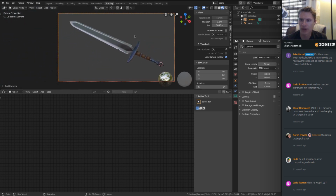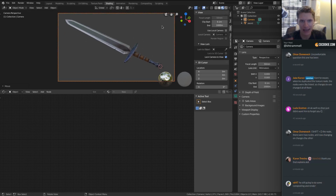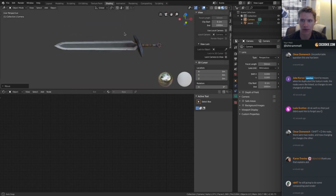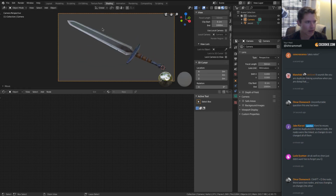All right, so I just want to set this up so I can see my sword at an angle. I want it to fill kind of diagonally in the frame. And then once I like it, I think it's pretty evenly balanced. We can turn off Lock Camera to View. You want to do that because once you start moving around the viewport, you'll change the camera angle that you like. So we can save this.